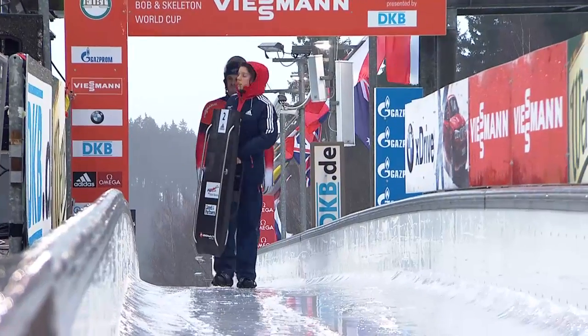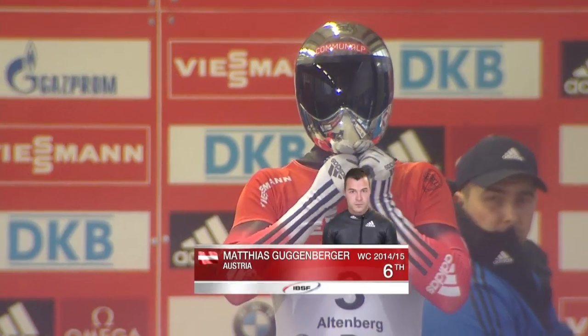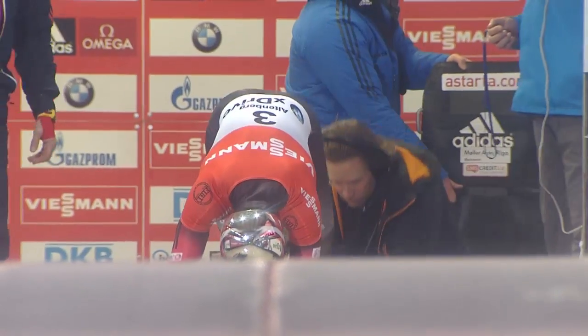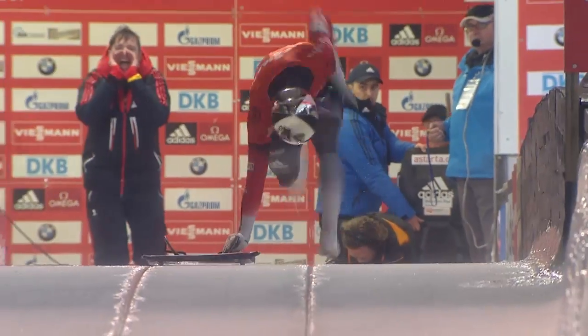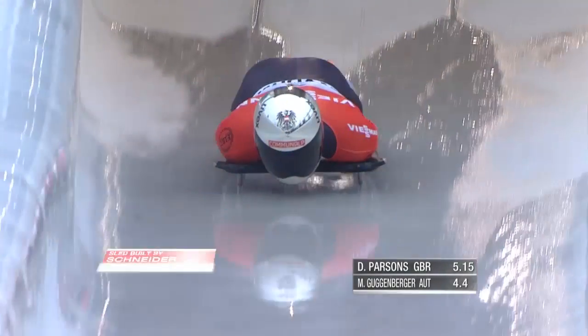They don't make it up very far with these times. Well, again, you can see there's the lack of speed. You're dragging through water. Matthias Guggenberger of Austria, a couple of top 5 results for him so far this season. The 30-year-old fully fit for the first time in 2 seasons, he was saying, when we were in North America.